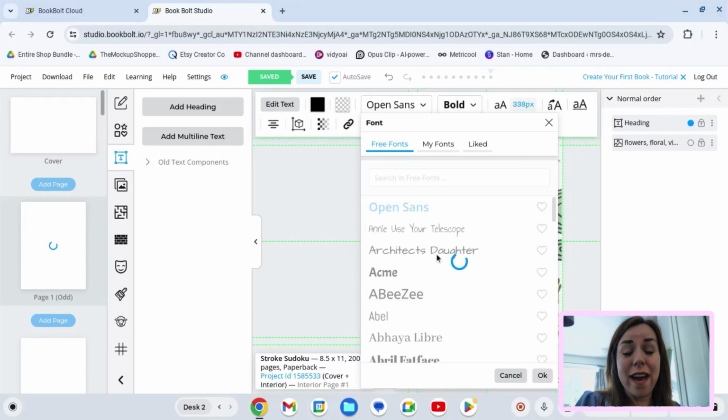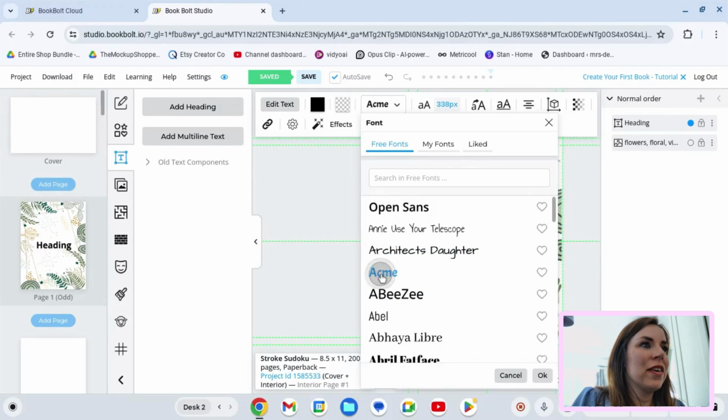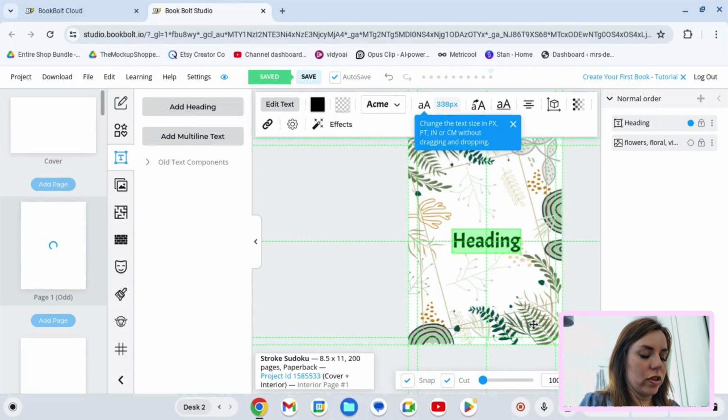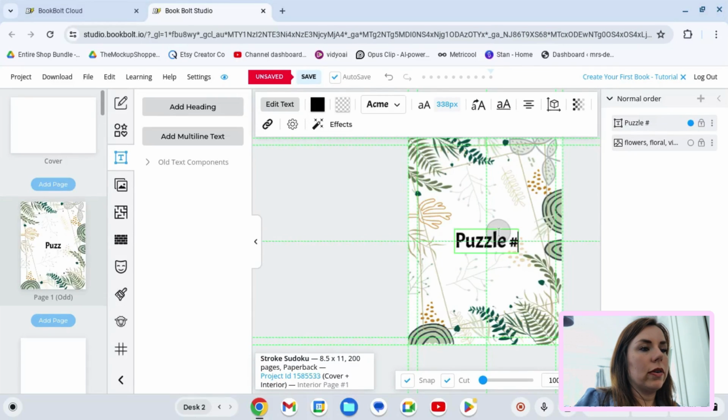I think you say Acme, but I'm not 100%, so I'm really sorry if I've just said that completely wrong. So we're going to go OK, and then we can change this. So I'm going to just write here puzzle, and then I'm just going to put the hash in there, and then I'm going to move that up.